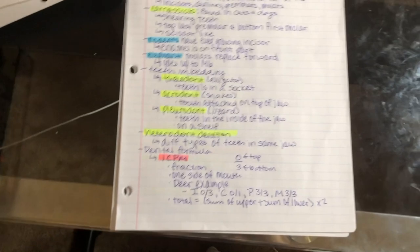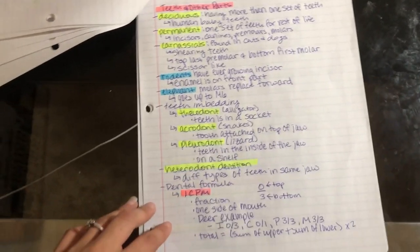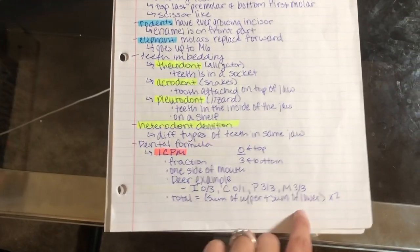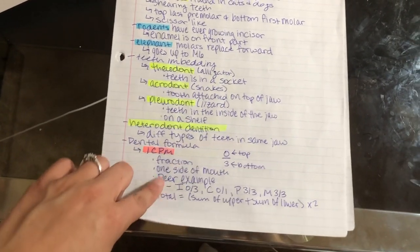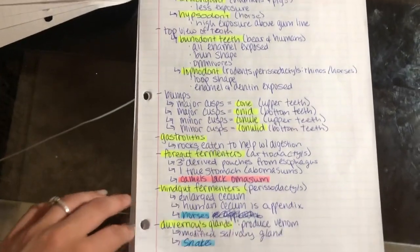And then what the dental formula is, that one's going to take some practice, and it's how to calculate the number of teeth in an animal. So we have the formula there, and then the top and bottom, and then he gave us an example using a deer, the different types of teeth and what the words mean.